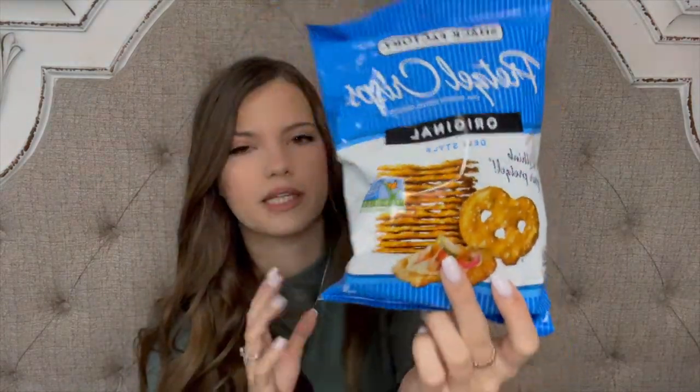I also picked up a few bags of these pretzel crisps. These are my husband's favorite snack, so I grabbed a couple bags of these to go in the goodie bags. Again, it's just really nice to have in the hotel room to snack on or to even have in the park so that way you have a quick snack.